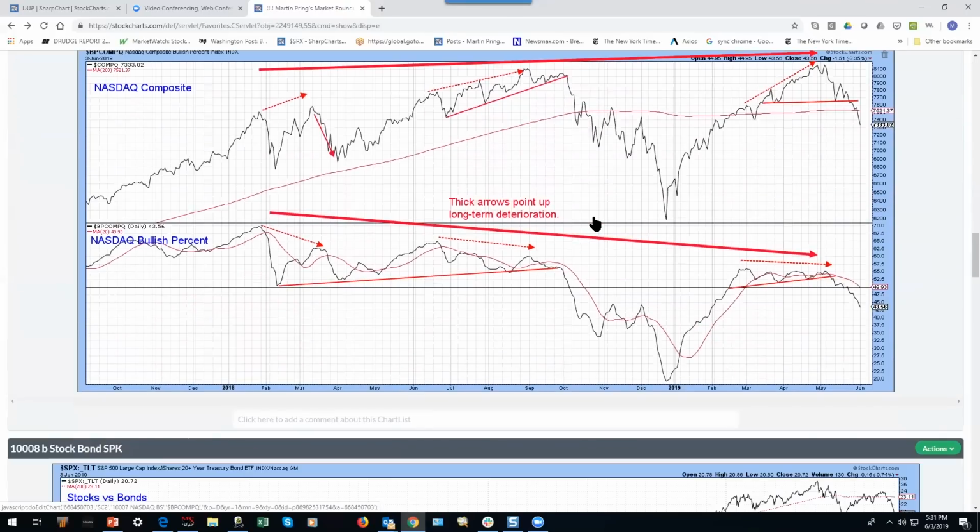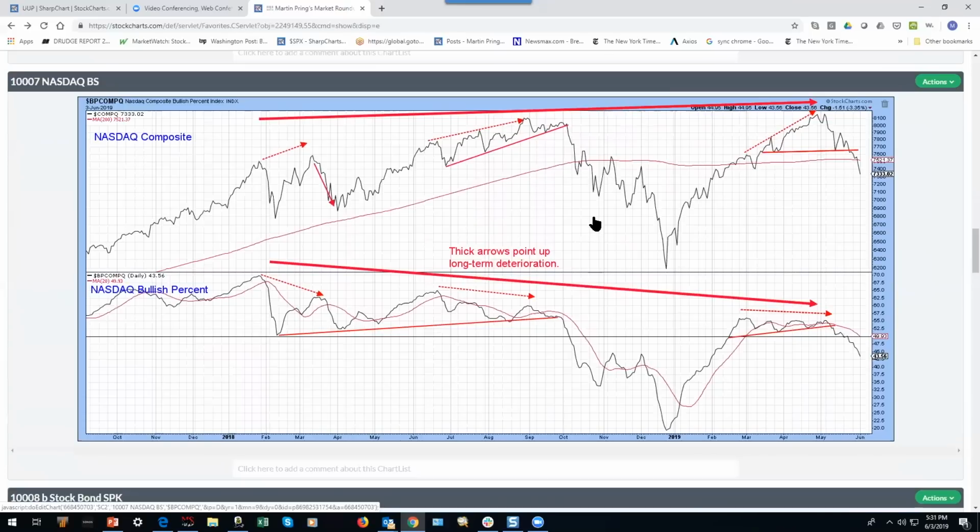This chart here is one that's been worrying me for a while. I wrote about it, I think it was last week or the week before last. It's the NASDAQ compared to the NASDAQ bullish percent. And what we're seeing here in a lot of situations is the NASDAQ makes a new high, but the bullish percent also makes a high, but it doesn't confirm that high in the index.